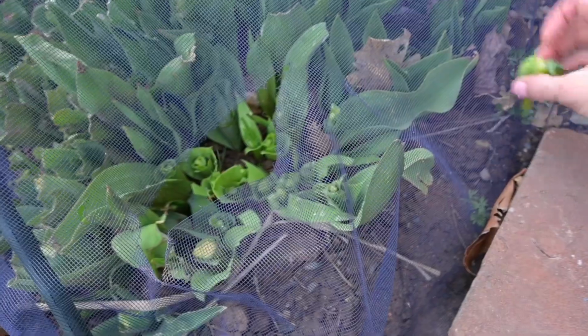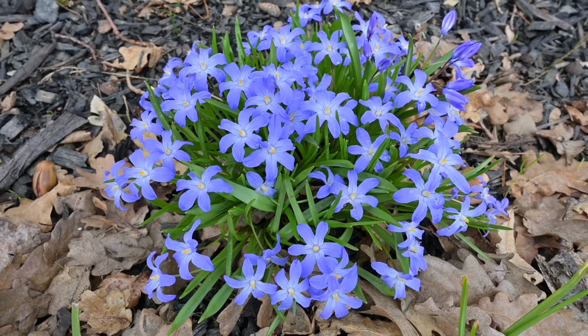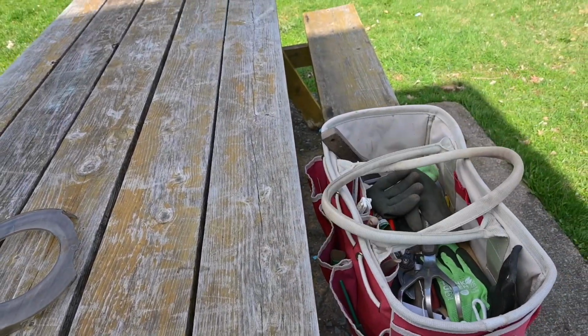Oh, those buggers. The little jerks even ate my sedum. Good morning. We are outside today in the garden, and it's not raining or snowing or anything. Imagine that. Let me just put my bag down. We're gonna head out to the greenhouse. Hello, sunshine. We're gonna go open up the greenhouse.